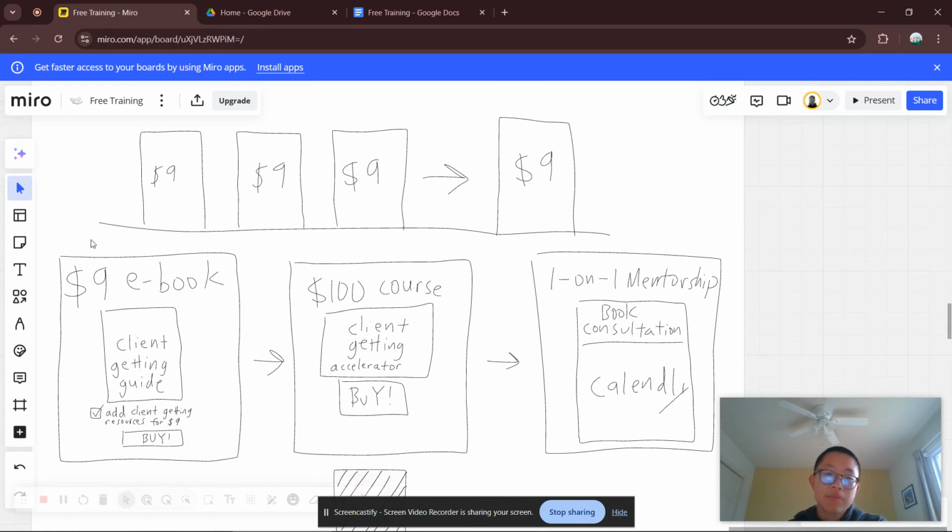And here we see you have the $9 ebook, the client getting guide, but if you zoom in here, you can see that there's a little checkbox. This is an order bump where you can add the client getting resources for $9. So $9 and then another $9.